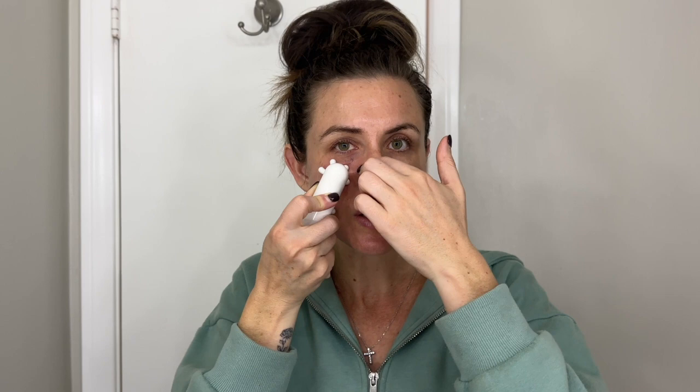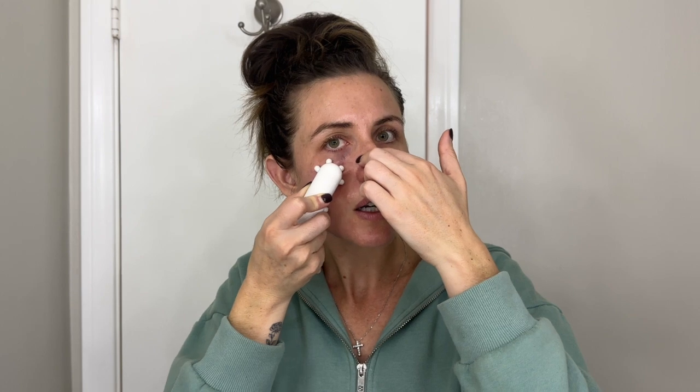Okay, and then I'll just gently, you don't want to push too hard because the muscles of your face are very small, and so they really don't need a lot of pressure. So just remember that. This just helps you break up the fascia. And I can even hear it. You can hear the crackling.